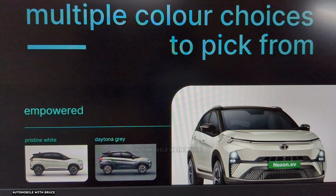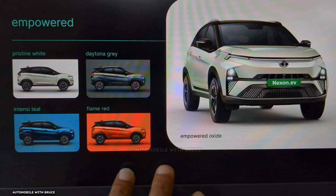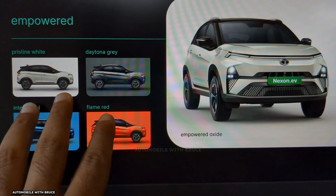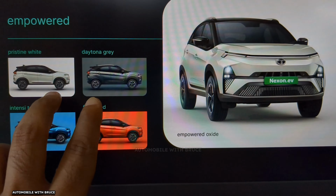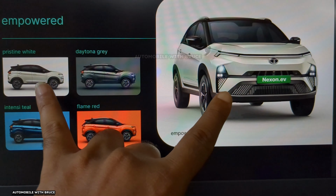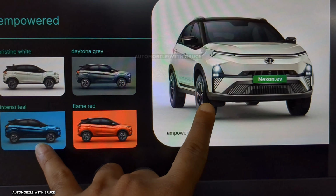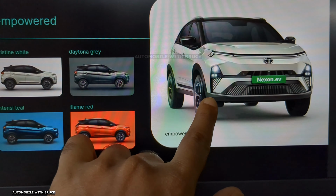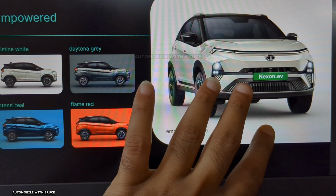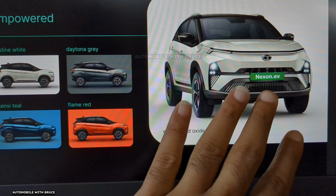Each persona has a unique color given. So in this, there's Empowered Oxide, Red, Intense Steel, Daytona Gray, and Pristine White. In this video, we already saw Pristine White and Empowered Oxide. So in Empowered, these two unique colors are given. This white and this one are both kind of white only, but this is a lighter shade of gray, you can say. It's not even silver. It's a very light gray kind of color.